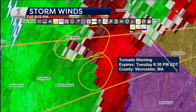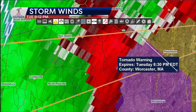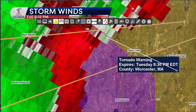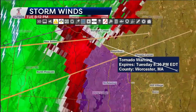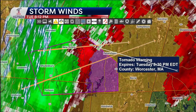You can see you've got the white that shows up in between there, and that tells us that you don't necessarily have that same gate-to-gate shear that you have right now farther to the south coming out of North Prescott. Now, this is going to head out toward Petersham, and continue to make its way out toward 122. It looks like it probably will end up coming north of the 122-32 interchange, but you can bet we'll keep an eye on it, and I'll update you with every one of these 60-second scans that we get.